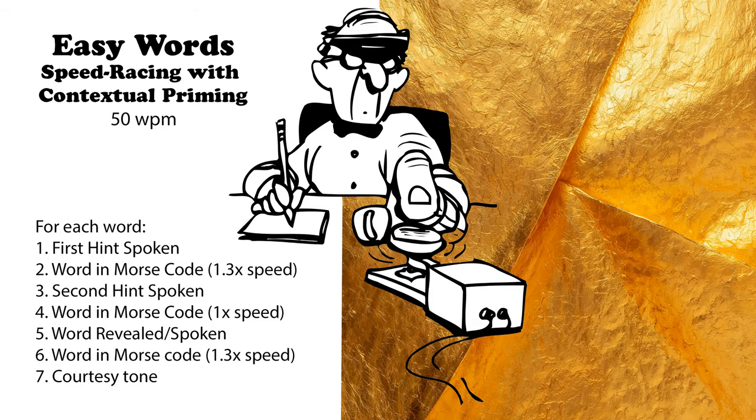Found in urban environments. A place for transactions. Bank. An organizational structure. Manages state affairs. Government.